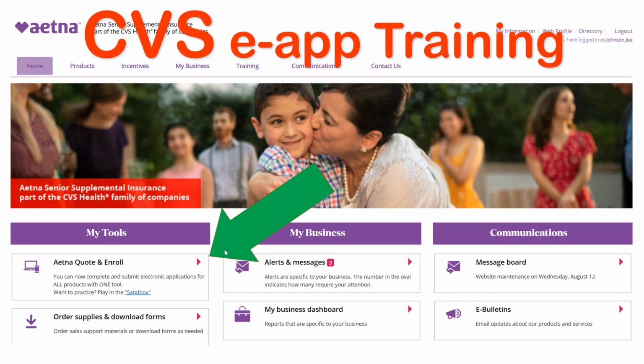Guys, we work with a lot of different companies, okay? This is probably one of the easiest e-applications I've ever worked with. I did an app on myself the other day just to kind of get a feel for it. It was a final expense app, and I took screenshots of it. So what you're going to be seeing today are actually screenshots of me submitting my own application. And I suggest maybe you guys do the same.